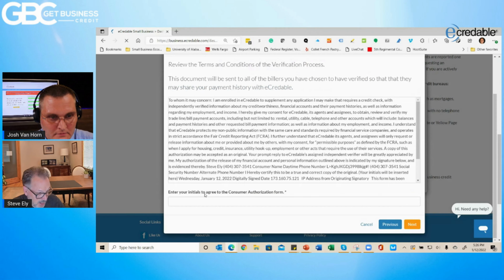How long does it typically take your team to do the manual verification? I know it also depends on the company, getting to the right department, if they're responding and giving you guys the right information. But what is the turnaround time typically?